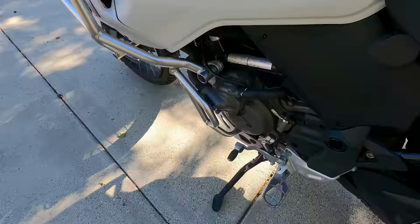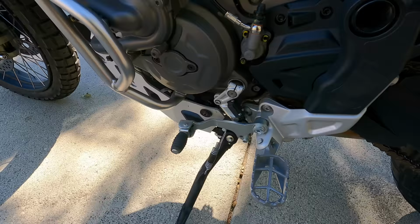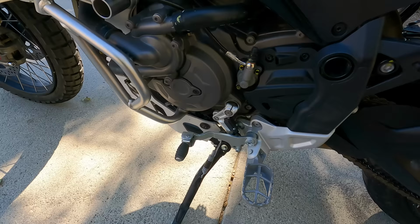So finishing up our drivetrain tour here, you can see that it is equipped with a quick shifter. That quick shifter is standard and it works very, very well. It can be a little bit notchy, you have to use quite a bit of pressure, and we'll show that in the ride, but I think they did that on purpose. And of course, chain final drive.